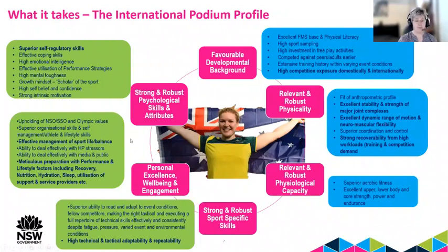Also importantly, you have to be a great ambassador. You have to live great NSO and Olympic values. You need to be super organized, self-managed. You need to have good sport-life balance, particularly if you're a student athlete. You need to be able to deal with multiple stressors, and you need to have phenomenal knowledge that you put into practice about what it takes to be an athlete.